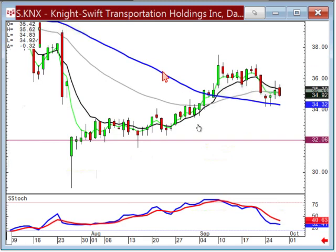The scoop pattern is also a viable pattern. Notice kind of the flat handle, and they're starting to bring it back up. So we'd watch this one to see if they bring it up further, and you've got that little scoop, which implies a slingshot effect to the upside.